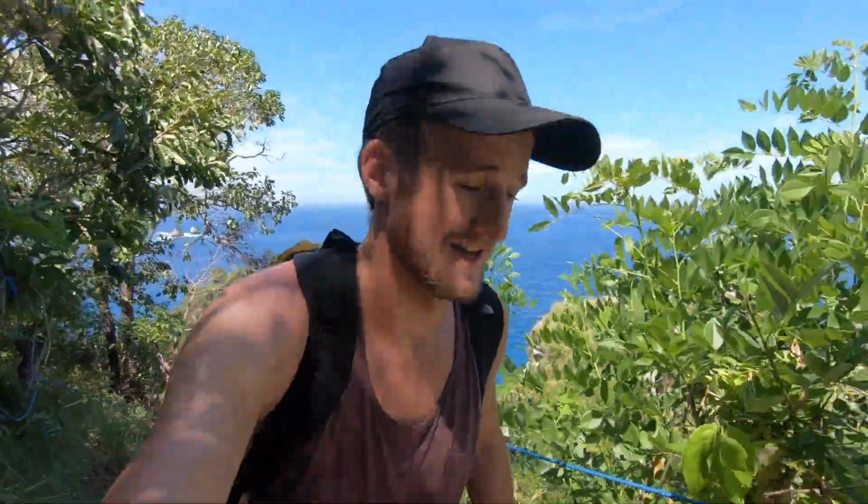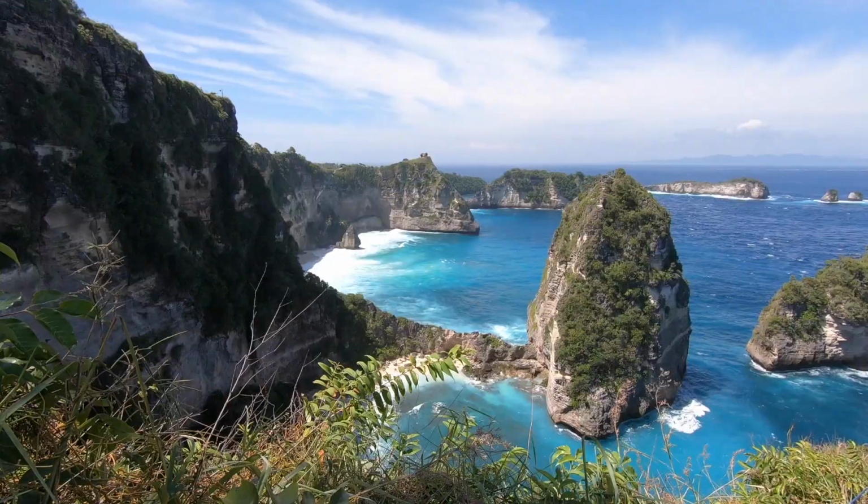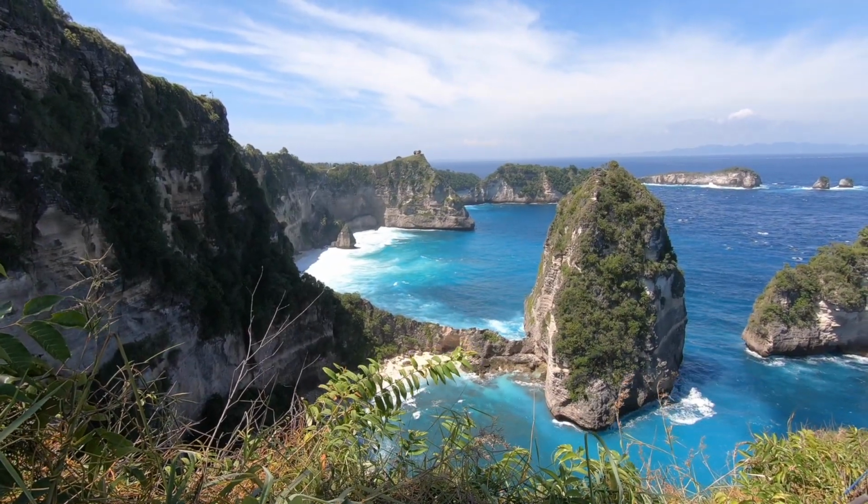And actually, right up from the treehouse you've got the 1,000 Islands Viewpoint, which gives you incredible views of the, well, diamond coloured water, the turquoise blue water of Diamond Beach. I think we're going to try and go and hit that up next, but the views I've seen so far have been absolutely so worth that 10,000 rupiah per person. It's unbelievable how much beauty there is around here.